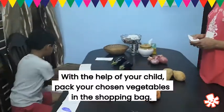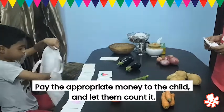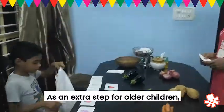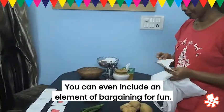With the help of your child, pack your chosen vegetables in the shopping bag. Pay the appropriate money to the child and let them count it. As an extra step for older children, include the calculating and returning of change. You can even include an element of bargaining for fun.